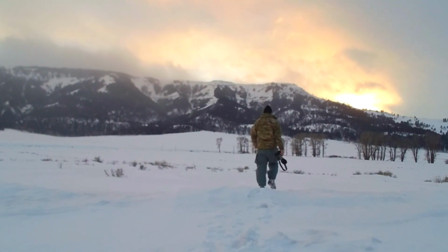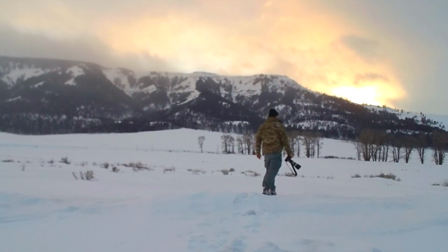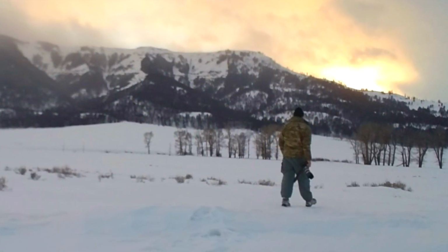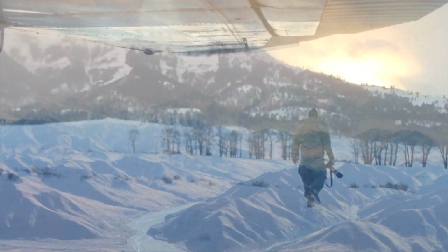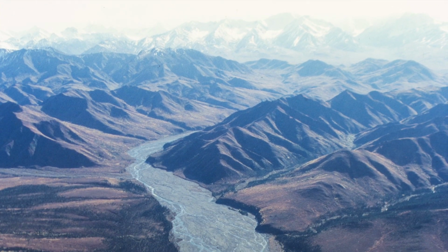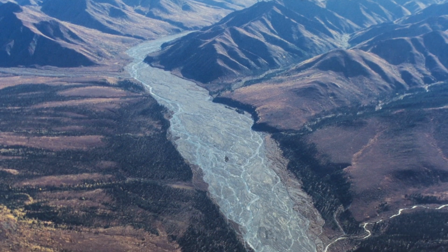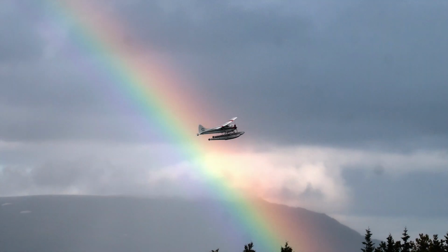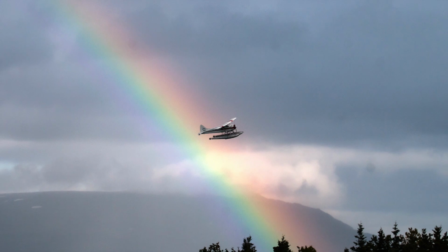Now, I as a photographer might take a more extreme measure to go find animals. I mean, I've been flown into some of the deepest, darkest parts of Alaska, and some of those places may not have been walked on for years. Maybe they have, but I sure as heck don't see any proof of it out there.